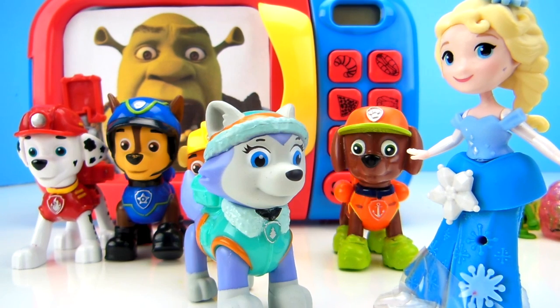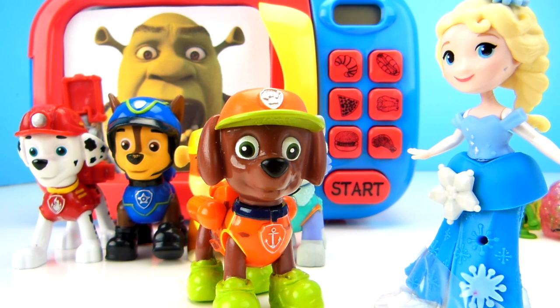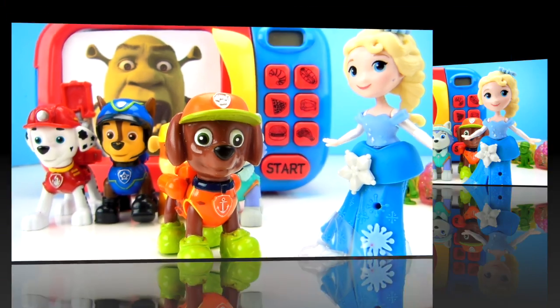Next we have Everest. Everest is our snow safety dog. She lives in the cold climates where there's lots of snow. And she keeps warm with a thick green coat. And lastly, we have Zuma. Zuma's our water rescue dog. He wears orange so you can see him in the water. And he is an expert in water safety.